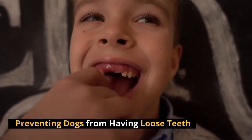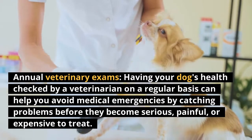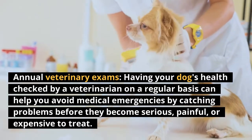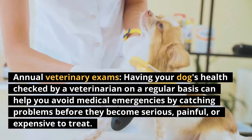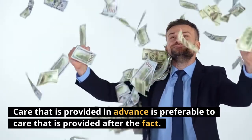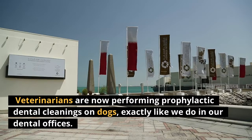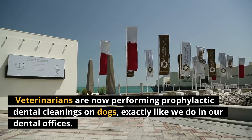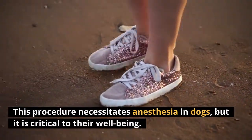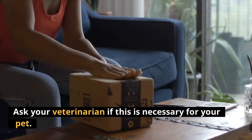Preventing dogs from having loose teeth. Annual veterinary exams. Having your dog's health checked by a veterinarian on a regular basis can help you avoid medical emergencies by catching problems before they become serious, painful, or expensive to treat. Care that is provided in advance is preferable to care that is provided after the fact. Veterinarians are now performing prophylactic dental cleanings on dogs, exactly like we do in our dental offices. This procedure necessitates anesthesia in dogs, but it is critical to their well-being. Ask your veterinarian if this is necessary for your pet.